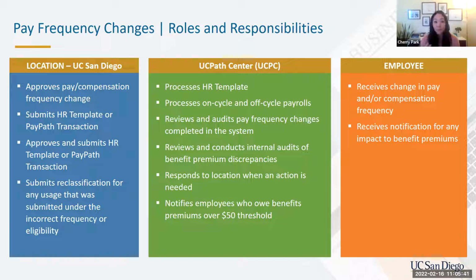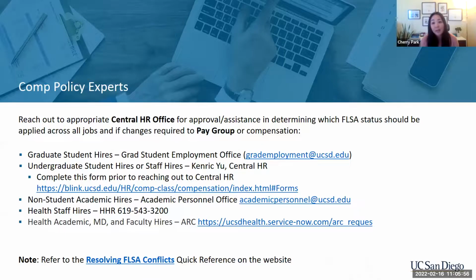The employee will receive the change in pay and/or compensation frequency, and receives notification for any impact to benefit premiums. If you need guidance on what pay group to use, please contact the comp policy experts. Generally, you'll want to match the pay frequency to the academic position.